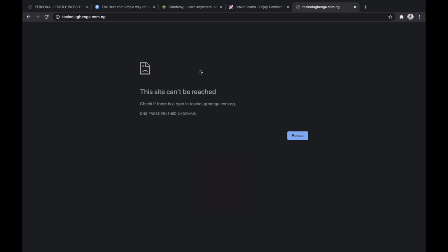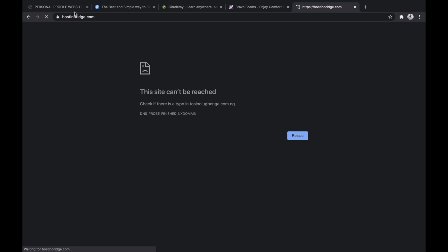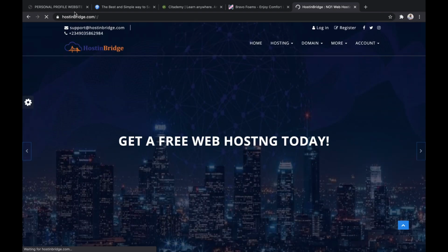So, like I said in our last section, tosinlumina.com.ng is not accessible, so I need to register that domain. If you are in Nigeria, I recommend you use hostingbridge.com. I will register the domain with them, and I will also buy the web hosting from them.